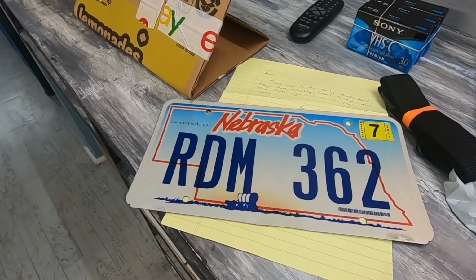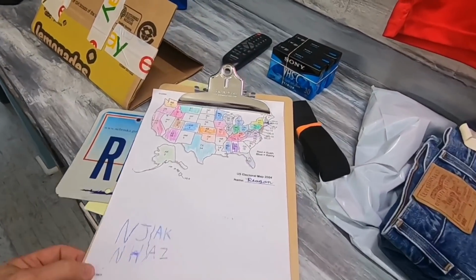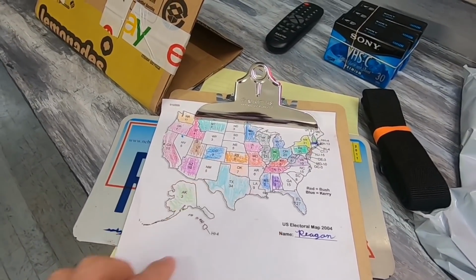But at any rate, Nebraska plate is awesome, and I really do appreciate it. And you know what? Let me show you this right here. I'm going to have to get Reagan and come color it in here. Nebraska. We don't have that one.